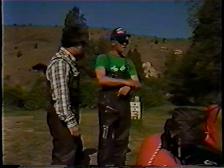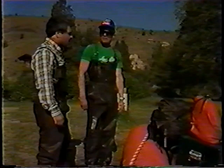Well, Larry, we've had a good day. Looks like we've got good water conditions. It's down about 4 feet. When I was here a couple of weeks ago, we had high water and I was kind of concerned about it, but it's dropped into its perfect fishing level, turning a nice color. I was going to show you the baggage raft here.